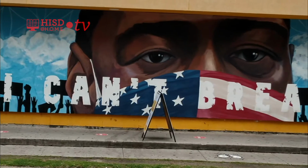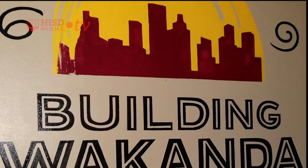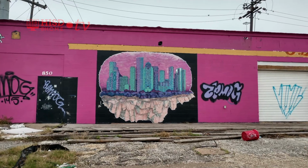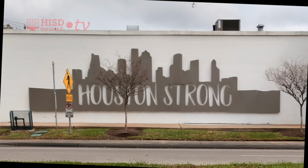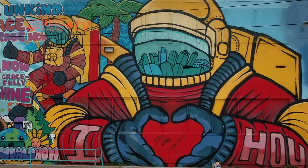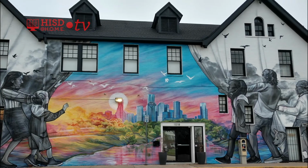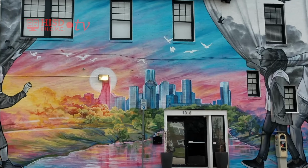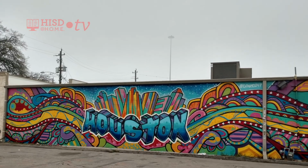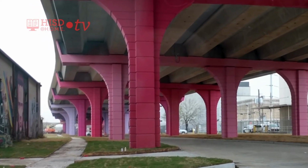Here's more of that public art that we saw. See if you can recognize the Houston skyline in any of these pictures. What other kinds of things do you see in these murals?